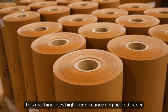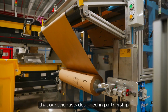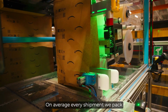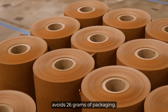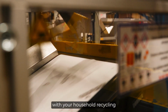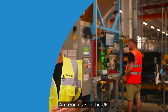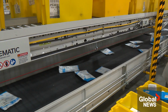This machine uses high-performance engineered paper that our scientists designed in partnership with our suppliers. On average, every shipment we pack using this machine avoids 26 grams of packaging. This paper envelope is fully recyclable with your household recycling, just like every paper and cardboard package Amazon uses in the UK. Button, boom, and it just goes on the conveyor.